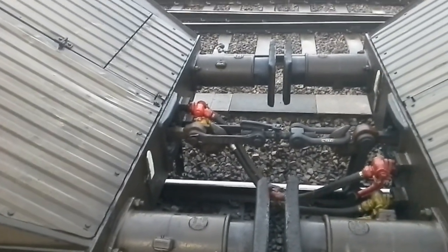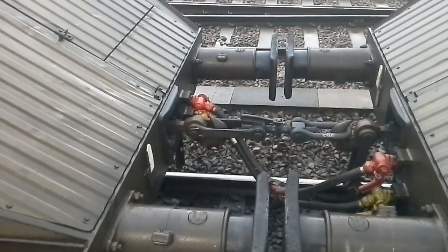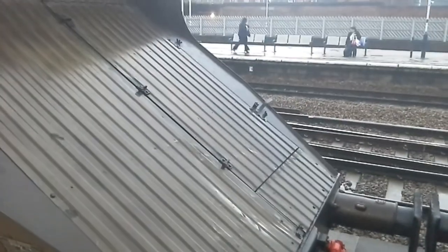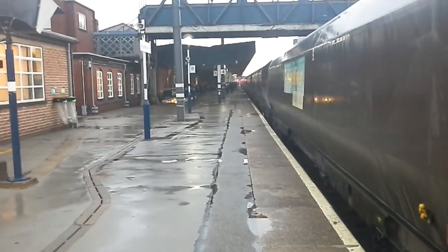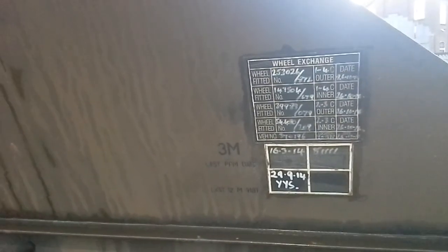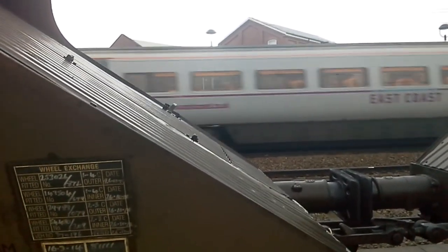And you look at the coupling arrangement on the coal hoppers. I'm also led to believe that at some point there's going to be an East Coast service pulling in. There you go. Right then, what do we have? 82206. Then obviously I'll get the 91 when that leaves.